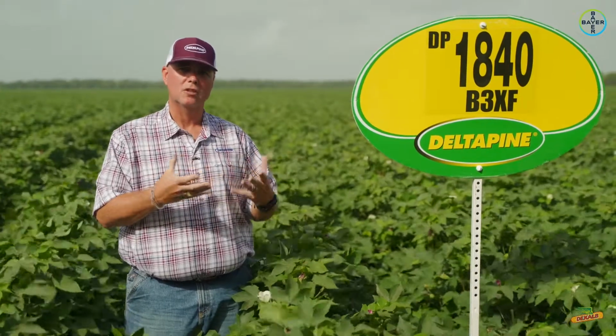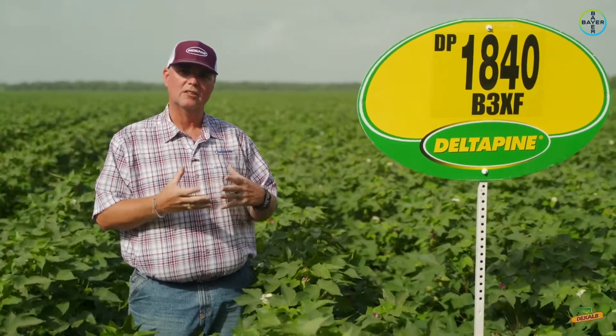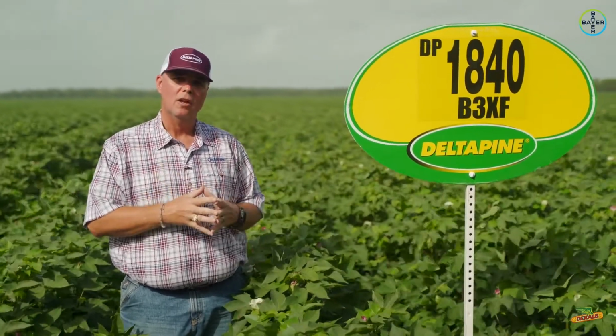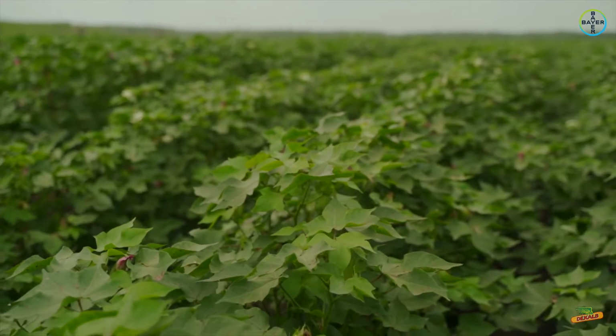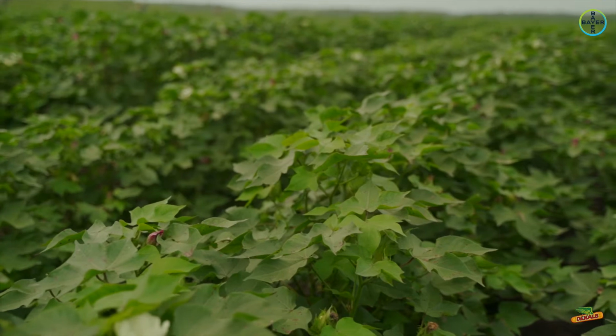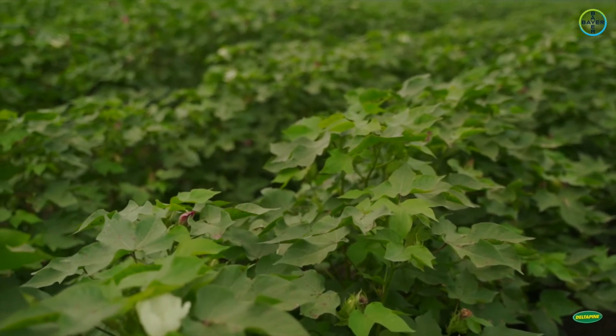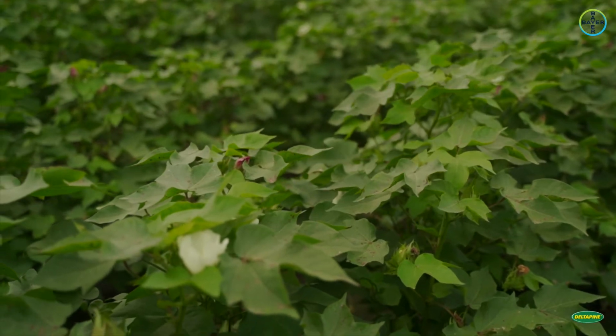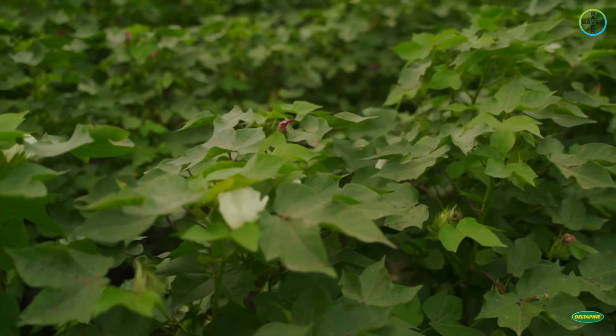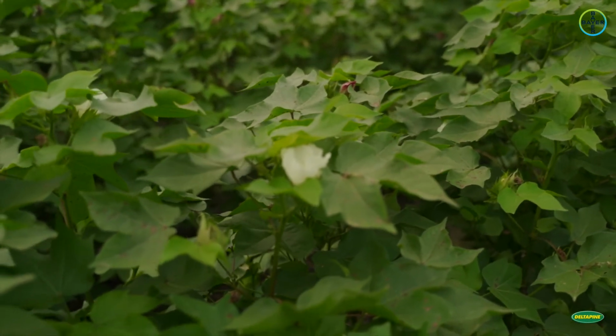a little diversity in the lineup versus something like 1646, and give us the Viptera trait with the Bollgard 3 package. It's also an aggressive growing product, so much like 1646, you'll need to start your PIX management pretty early with this product. So Deltapine 1840 B3XF was a variety.